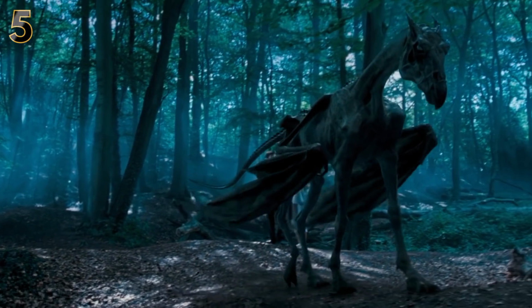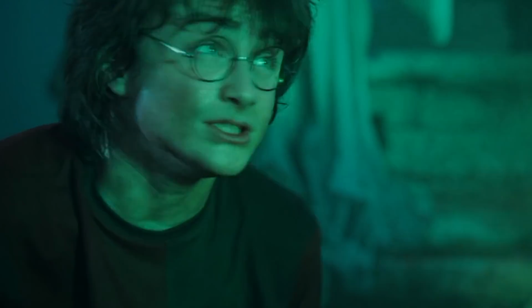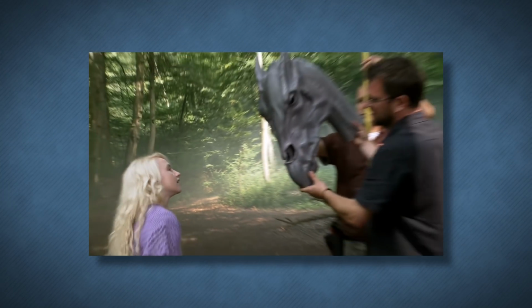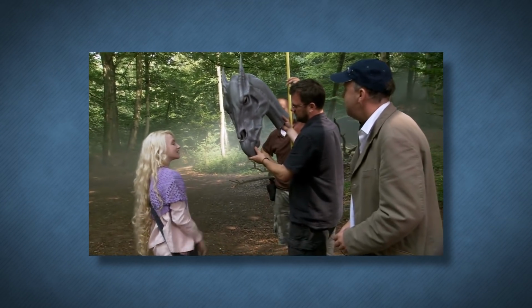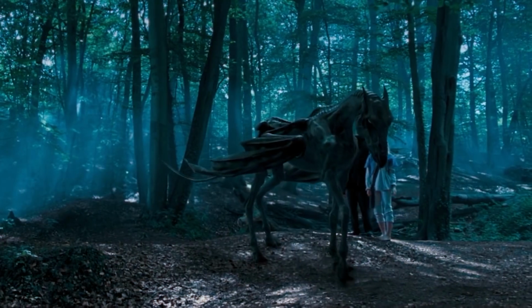As you know, people can't see Thestrals until they've seen death firsthand, so seeing as Harry hadn't seen a death before Cedric, except for his parents, but that apparently didn't count, he didn't see the Thestrals until the 5th movie. For the Thestrals, a head was created for the actor's eyeline and so that they had something to interact with, while the full body was then added into the scene in post.